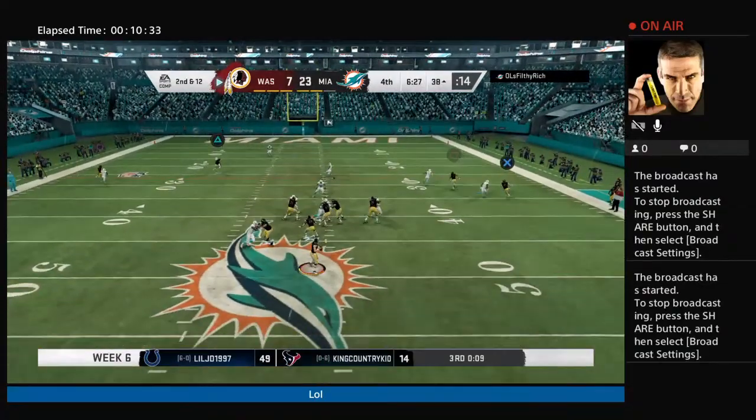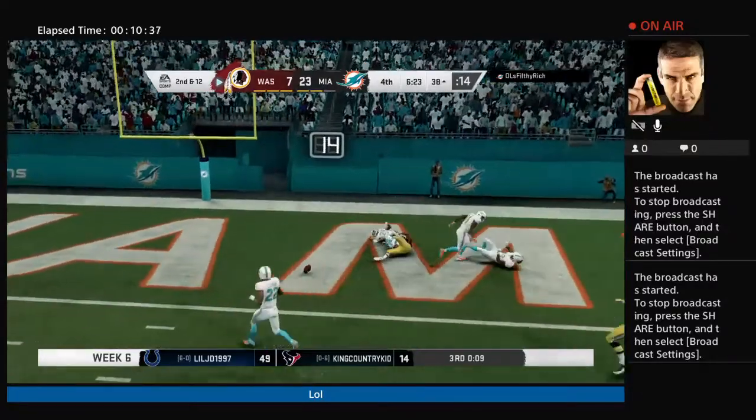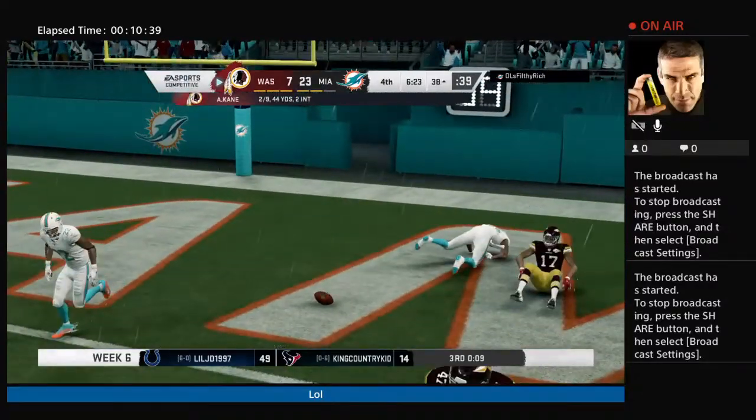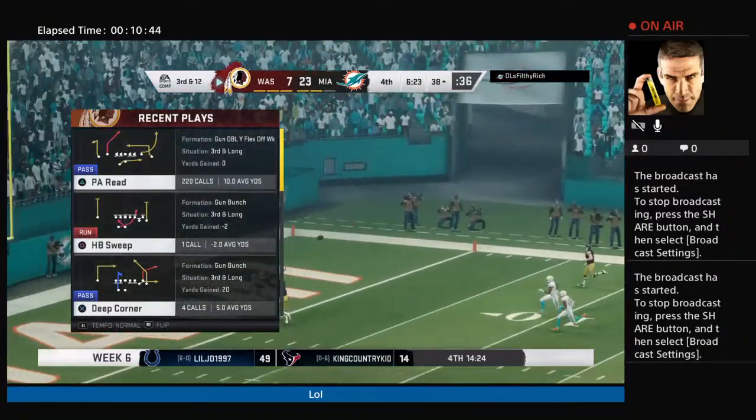Here we go on 2nd and 12. He'll take a shot for the end zone. That's going to be knocked away and incomplete. Was trying to get it to Terry McLaurin, but now it'll be 3rd down.